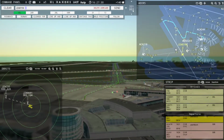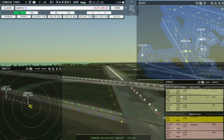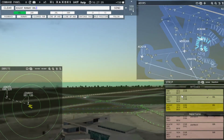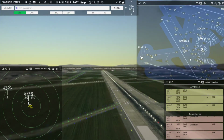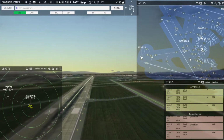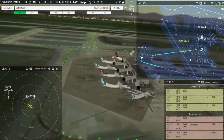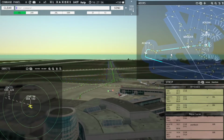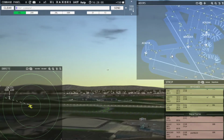Get Jazz out there. Tower, Air Canada 247 with you, runway 08 left. Air Canada 247, runway 08 left, clear to land. Runway 08 left cleared to land, Air Canada 247. Encore 3269, continue taxi. Continue taxi, Encore 3269. Jazz 8194, contact departure. Roger, good day.